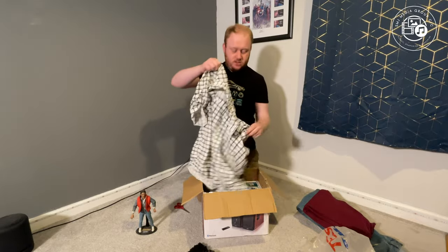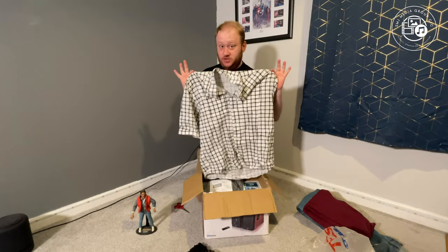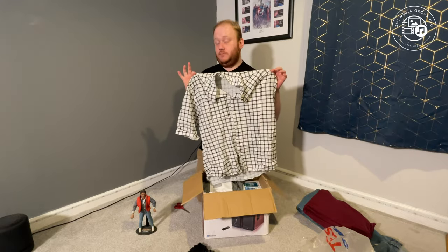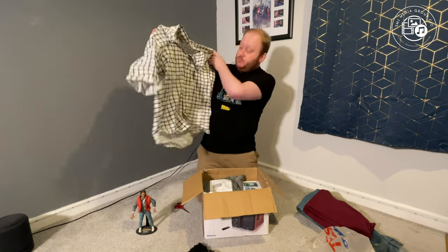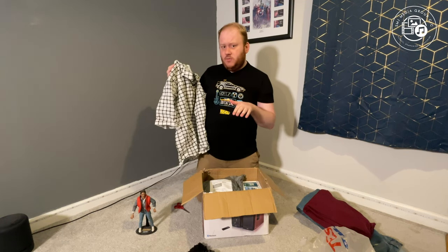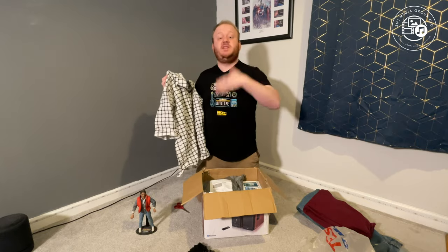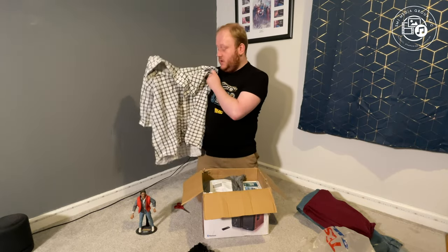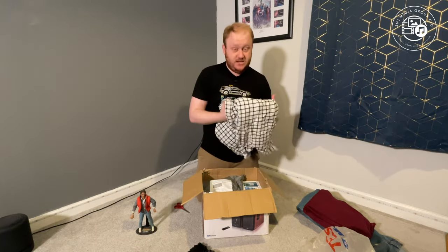So this is the exact short sleeve shirt worn by Michael J. Fox. Can't get my words out. Same brand, buttons are accurate. They did do a rerun a few years ago for the 30th anniversary back in 2015, because obviously he did travel to 2015 in the second film. So we've got the short sleeve shirt. That's the same make and model.